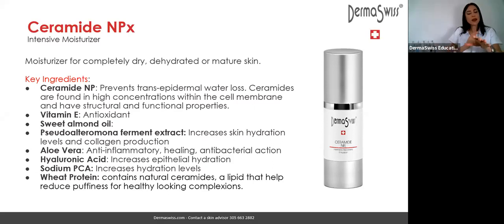This one has a very light fragrance, it's going to be wonderful for this mature skin. It's going to cover the skin. The more hydration, the fewer wrinkles. That's the importance of hydration. And the more hydration, the more anti-aging power the rest of the ingredients will have.